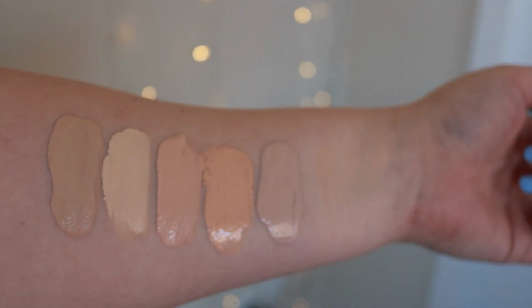I will now be inserting shade comparisons, so I will be showing this foundation in comparison to other ones I have in my collection. I try to use a lot of the foundations that I have in my collection that I've already made videos on, so I will be putting those in right now. Alright, and here are the shade comparisons.